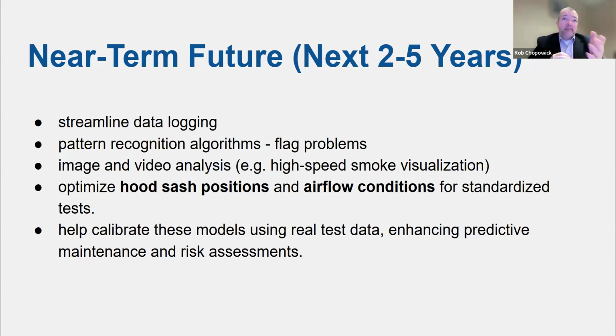And we'll have image and video analysis, optimizing hood and sash positions and airflow conditions for standard optimized tests. AI will also help calibrate models using real test data, enhancing predictive maintenance and risk assessments.